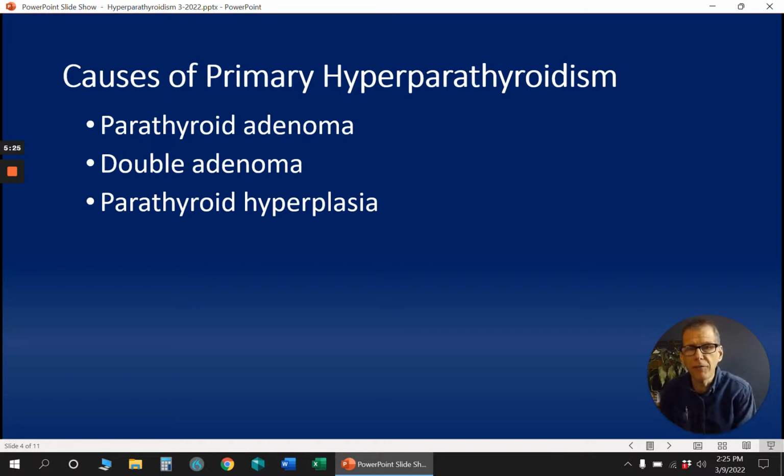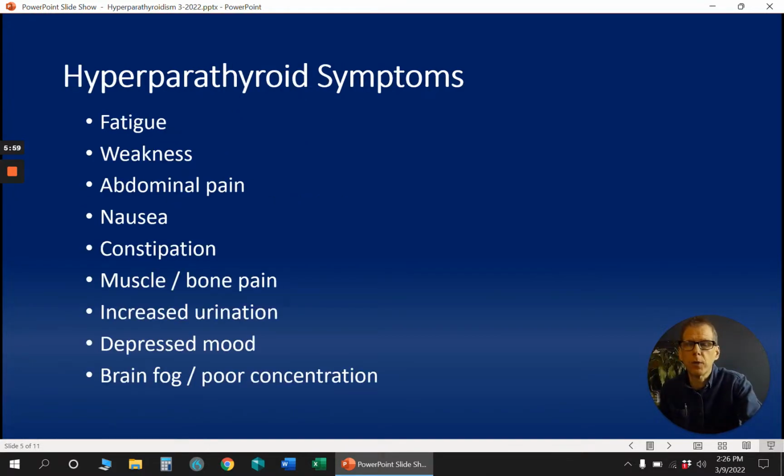Now, maybe another 5 to 10% of the time, we have what's called a double adenoma. So there are actually two of the parathyroid glands that have that growth. And then the remaining percentage of the time, probably another 5 to 10%, all four glands are a little bit overactive in something called parathyroid hyperplasia. And as surgery is performed, if needed for this condition, the surgeon will typically try to distinguish between these. And they actually do a wonderful job at being able to distinguish between these things.